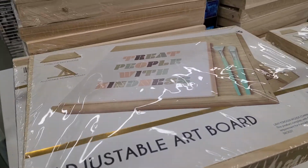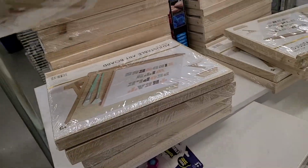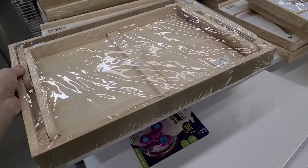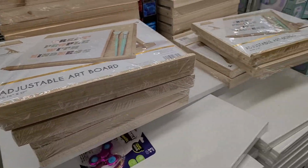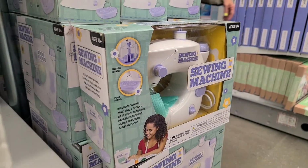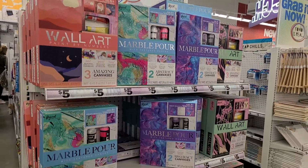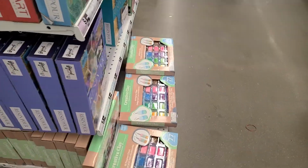So this is kind of neat. For $5, they have an adjustable art board. So it's just a table easel. Could also be good for, say, your convention display if you're selling books or selling original art. And then next to it they have, this surely cannot work. They've also got some wall art and marble pour kits, which we tried those out last year, as well as some polymer clay kits.